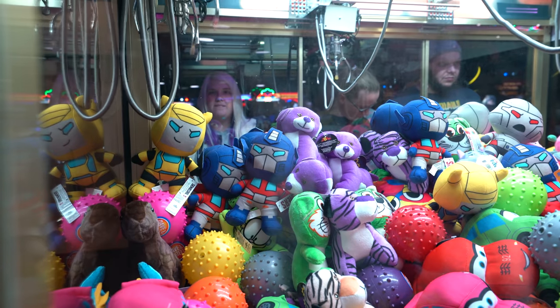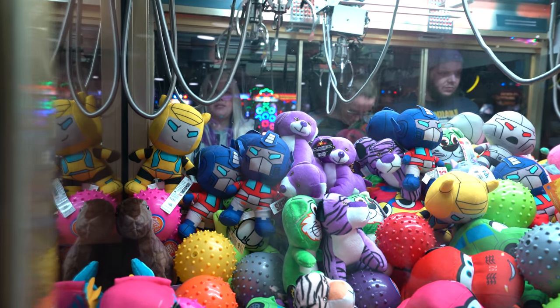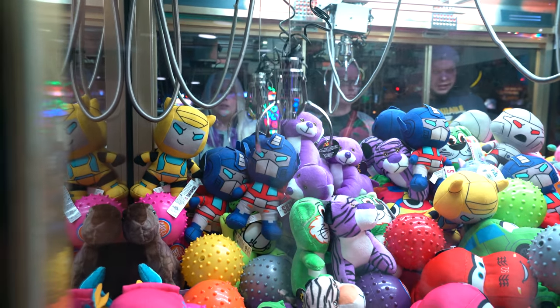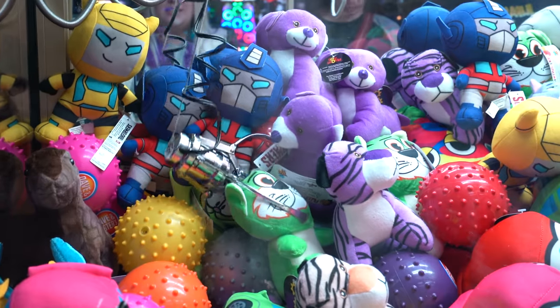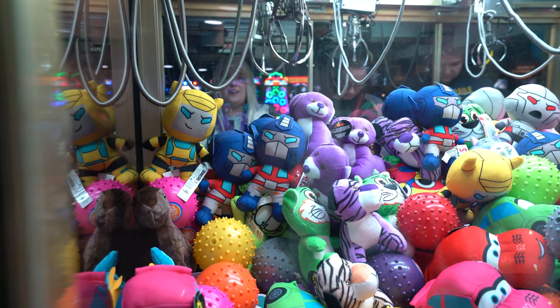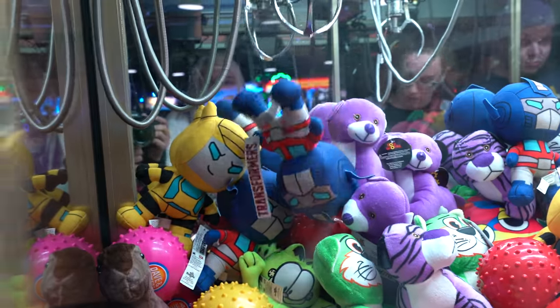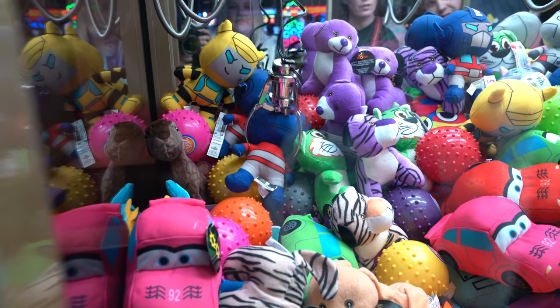Go one. And one. Oh, you're going to try for that Optimus in the back. I'm going to go for the Optimus. I think you can reach it. It looks pretty close, but I'm going to swing it just a little bit anyway. Let's see. Oh, no. A little off to the side. Oh, no. Good shot. Oh, come on. Yay, knocked him out. Come on.